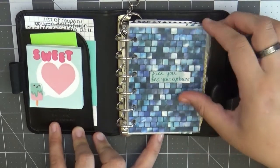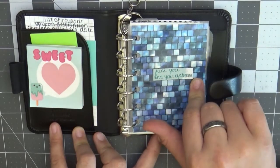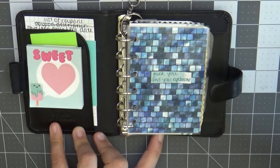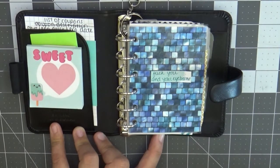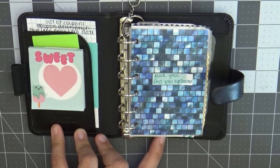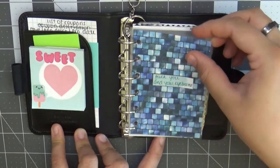On my dashboard, this is just something to make me laugh, and it's from Breaking Bad. So if you're a fan of Breaking Bad, this should look pretty familiar to you, but basically it says "F you and your eyebrows." I'm not going to say the F word on here just because I know some people don't like profanity, so yeah. And I think it's enough that it's written right there.